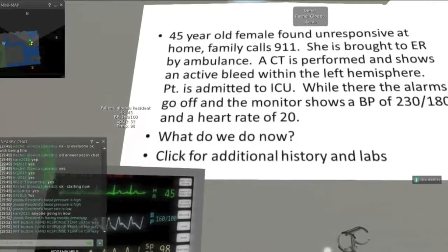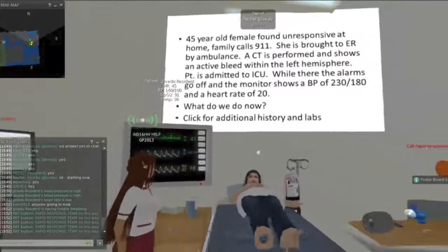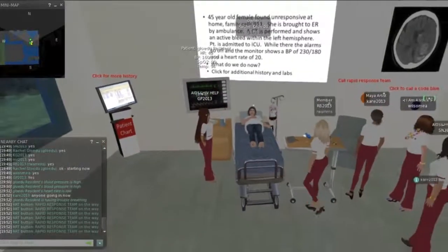Can someone come in and call the rapid response team? And someone go to the crash cart and get a thing of atropine.